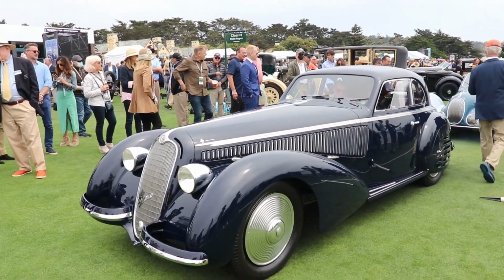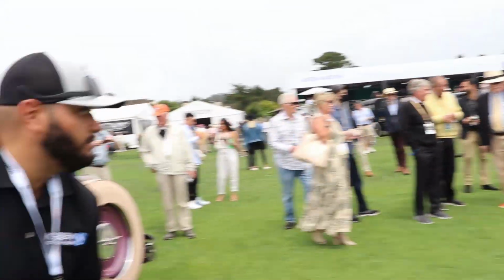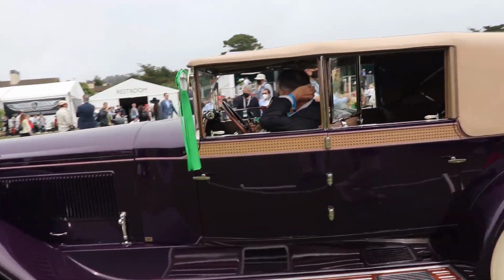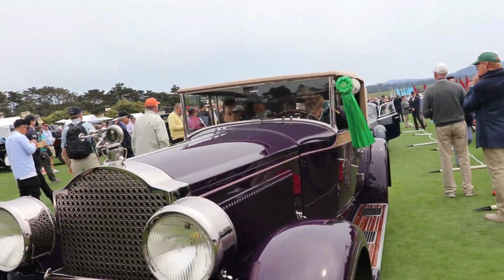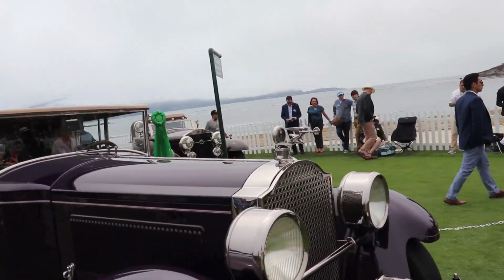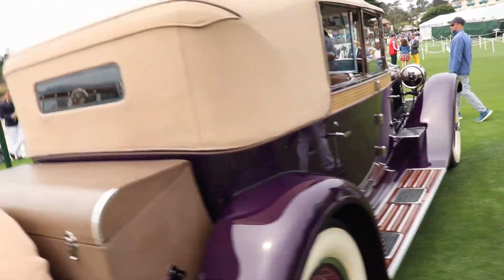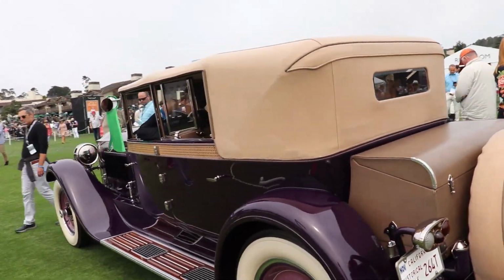Here we see some absolutely fantastic classic Alfas. Look at this Packard. 1920 Packard 343 Murphy convertible sedan. What an awesome purple. I just love purple on a great looking car. Of course, many people love the R34 in Midnight Purple, but it used to be a much more common color on a lot of cars.